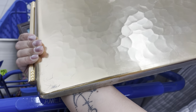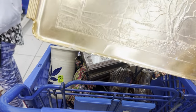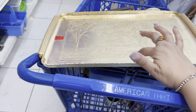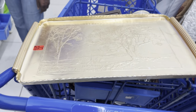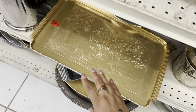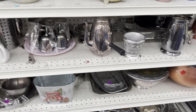$14.99. Arthur Armor. I don't know that brand, but it's all really worn. Well, this kind of is like those hammered metal type brands where they might sell, they might not, like a Rodney Kent or a Farberware, if I'm saying that right. Anyway, I'm not gonna pick that up. The comps are all over the place with that.